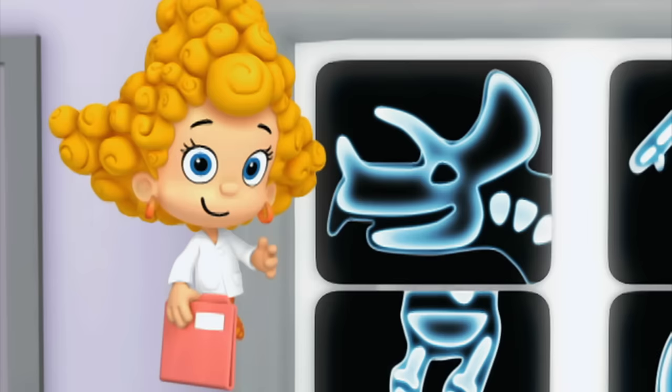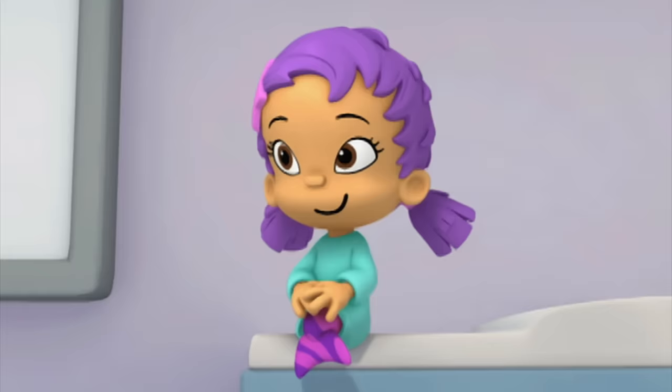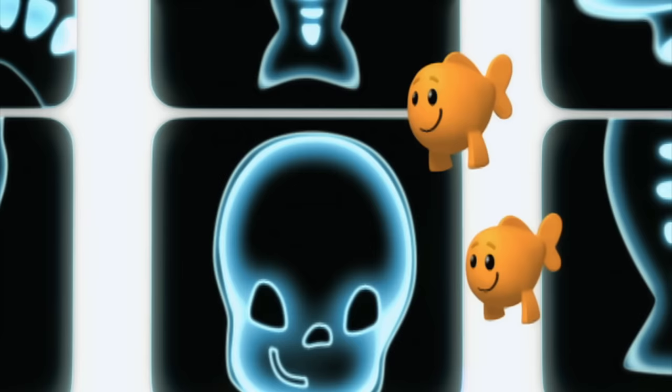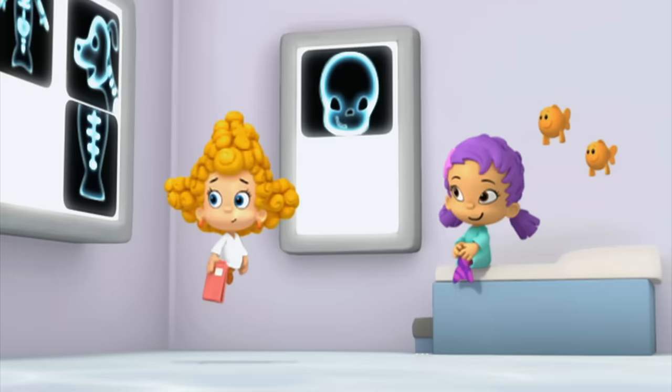Not? Well then, what is it? What does this look like? A dinosaur! Yeah, that's a dinosaur's head. A dinosaur, huh? Which one is an X-ray of Una's head? That one! That's right. That's an X-ray of my head. But doctor, what about my body? The body. Ah, here we go.